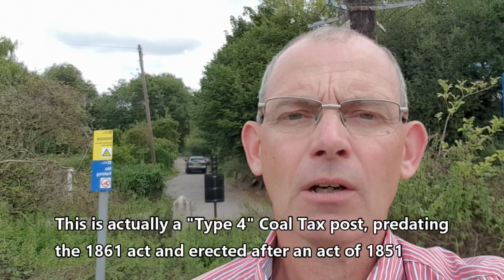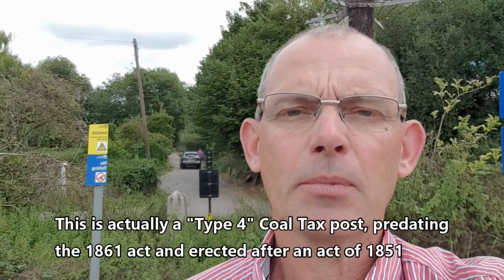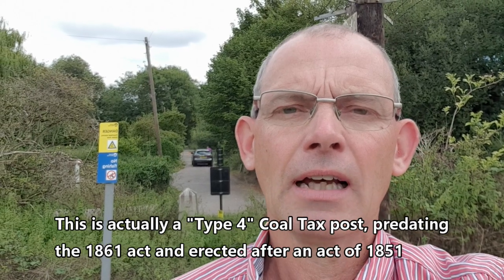I'm at the River Lee Navigation, just about Wormley, which is below Broxbourne if you know where it is, and if I twiddle around here you can see appearing over my shoulder one of the taxation posts. It's just there, look, and that was erected in 1861, which means if any coal was coming down from the Midlands coal fields or from elsewhere and it came south of that post, they had to pay a tax, and if it didn't go south of that, they didn't.